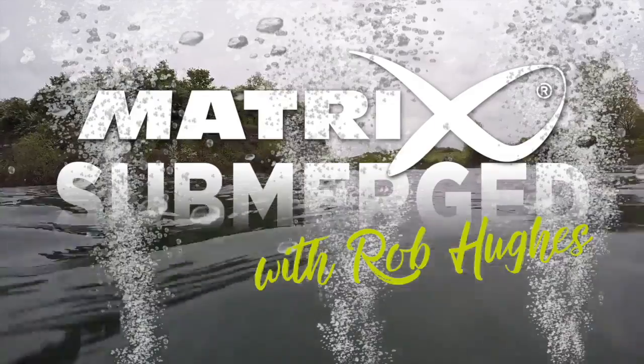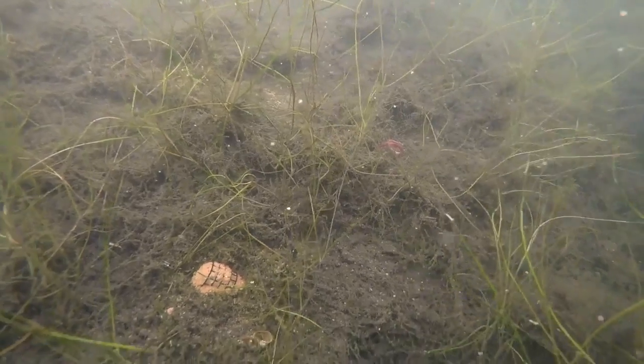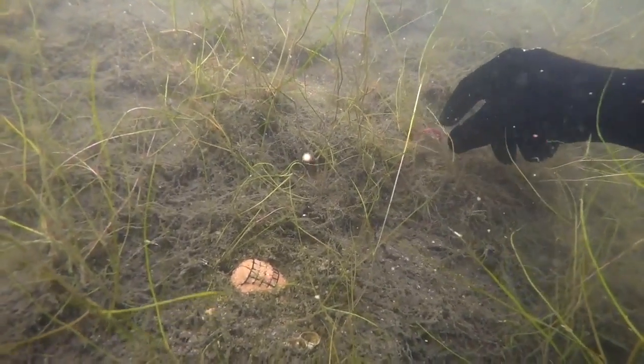Well, hello and a big warm welcome to Matrix Submerged. What on earth does that mean? Well, it means exactly what it says on the tin. This is Matrix and we are going below the surface, underwater, to find out all sorts of things about how your rigs behave, about how fish behave, about how feed behaves. We're going to bust some myths and we're going to give you loads and loads of tips about how to catch more fish.